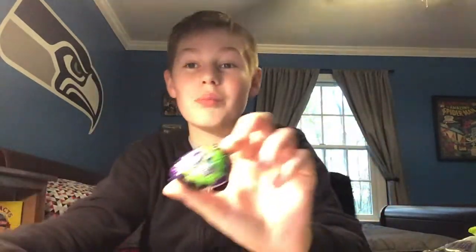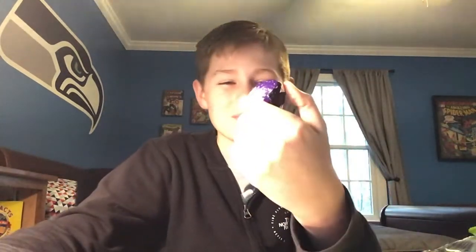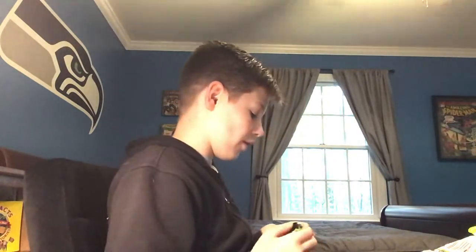It's reverse, so it's hard to see, but yeah, it's a Cadbury egg, but it's scream flavored. I don't know what scream flavored would taste like, but probably, I don't know, is it actually green? I like normal Cadbury eggs, they're pretty good. I got a second one, so if I like it, I might eat it. I don't know. Oh no.